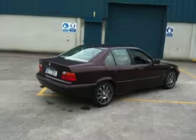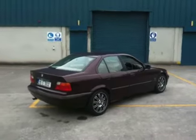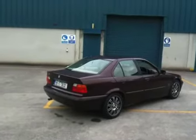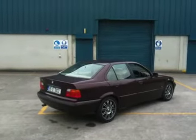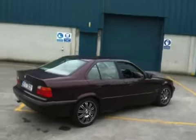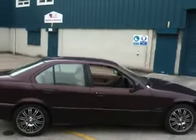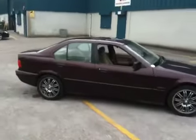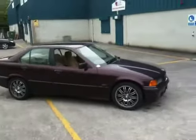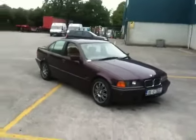So I just left it to languish until the NCT expired, and I went to scrap it, but I just decided I'd give it one last attempt to get it going again. So that was around Christmas. Since then I've done a good few bits and pieces to it. I actually managed to get it NCT'd again, so it's NCT'd until February of 2013.